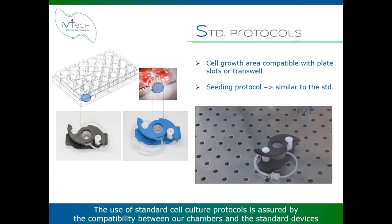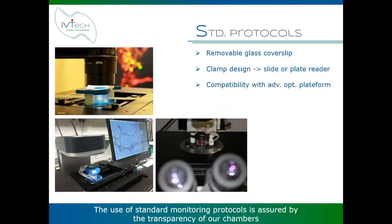Once the tissue is ready, we will start the dynamic stimulation, joining the chamber to a fluidic circuit and a peristaltic pump. It is also possible to follow standard procedures to monitor the cells. The chambers are transparent in the Z-axis, so we can monitor in real time using an inverted microscope or even an advanced optical imaging platform. As I told you, the glass discs are removable in order to recollect the biological material as well as the membrane in case of LiveBox 2.